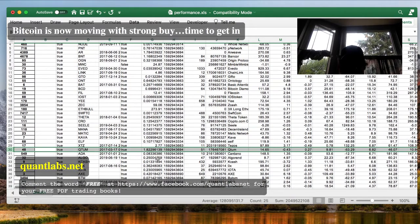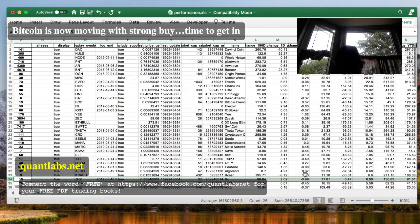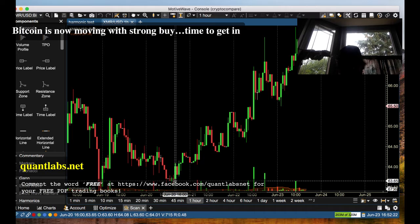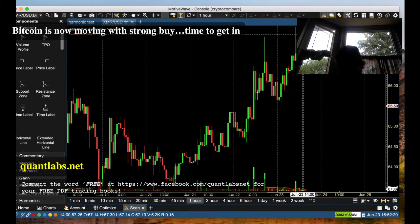So here we have Zcash, as I said, had moved. So that is down 0.99%. So that's a big drop, but let me just see what the data says. So here's XMR for June 20th, price at $64, let's say, up to 67. So, you know, that's almost a 10% rise. My report's done.